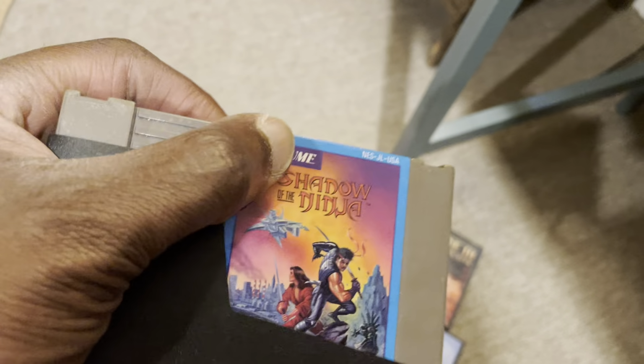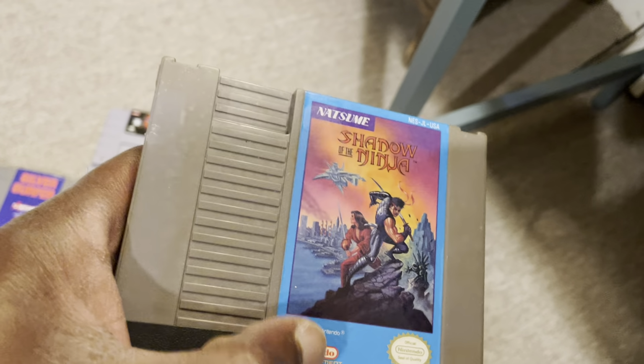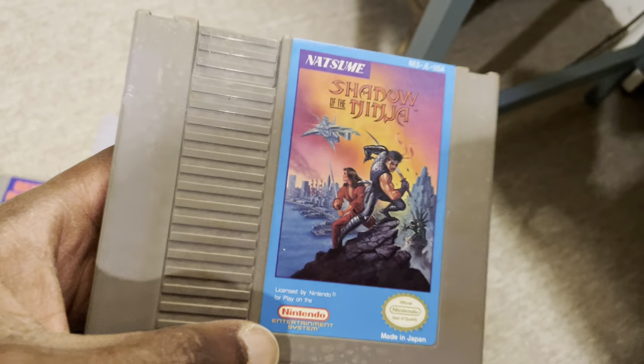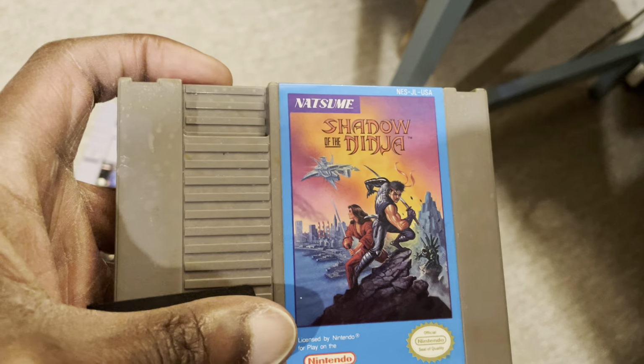Not the best condition, to be honest with you. The listing looked better. This cartridge has definitely seen some better days, but at least the label was somewhat intact. But Shadow of the Ninja is just a really dope game.